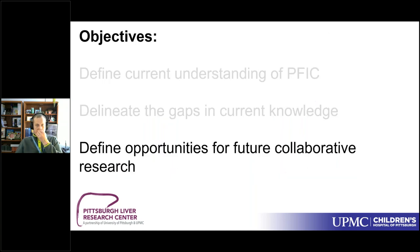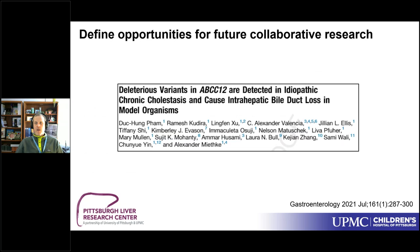And so again, I want to use the last bit here, and hope to end with plenty of time for questions if there are any, to define and discuss a little bit about opportunities for future collaborative research. And I want to focus a little bit on this paper here. Again, Alex Meeke, who's one of my former colleagues back in Cincinnati when I did my training there, because I think this really highlights any number of ways that we can think about our understanding of these kids and opportunities for discovery.